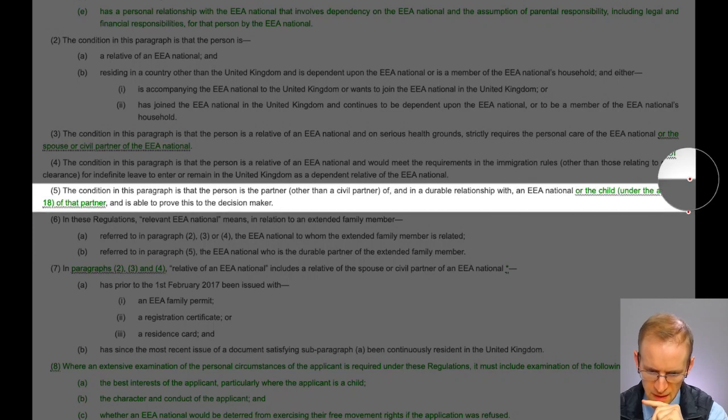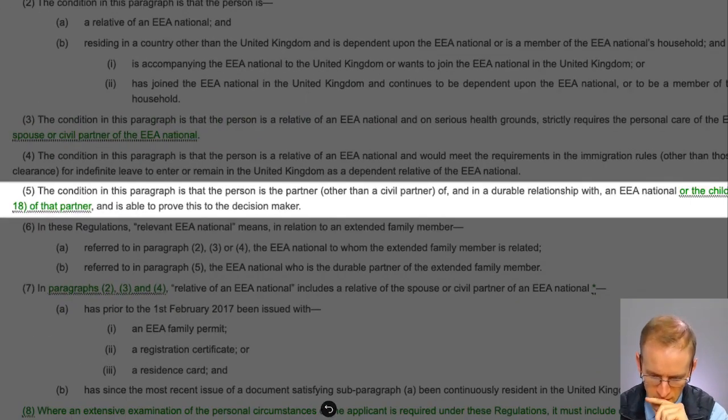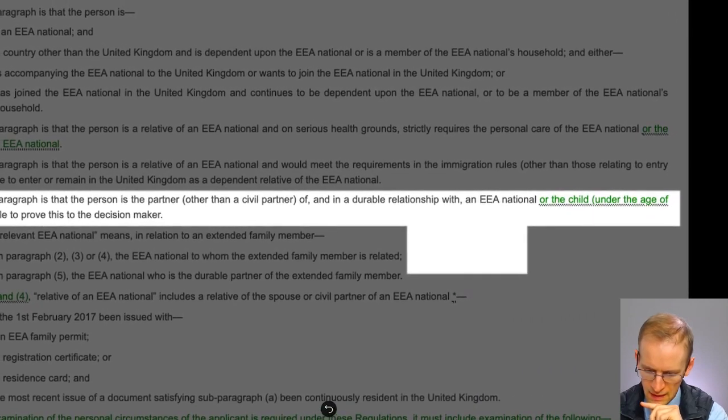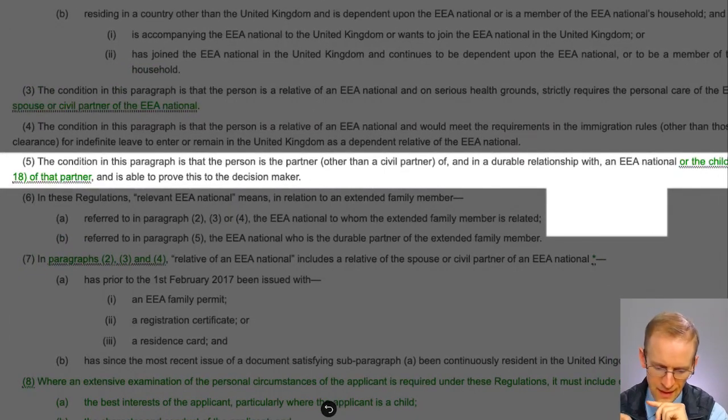So someone is an extended family member if they meet a number of conditions, and this is the condition in question. The condition in this paragraph is that the person is the partner other than the civil partner of, and in a durable relationship with, an EEA national or the child under the age of 18 of that partner, and is able to prove this to the decision maker. Now, I'm not going to deal with children in this particular video, but the test here is whether the person is the partner of and in a durable relationship with an EEA national.